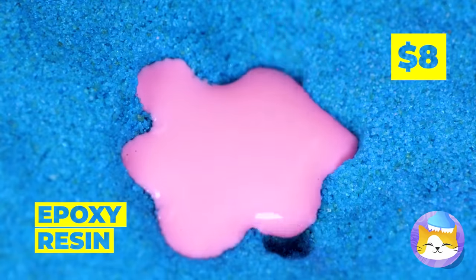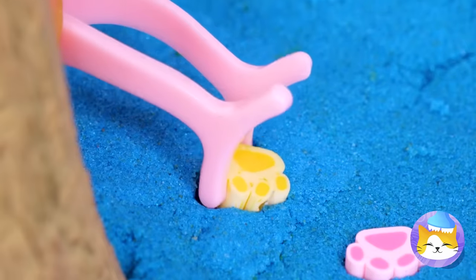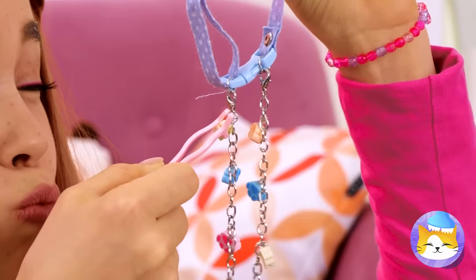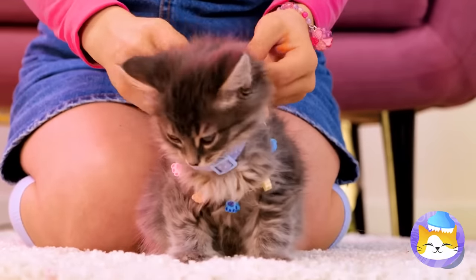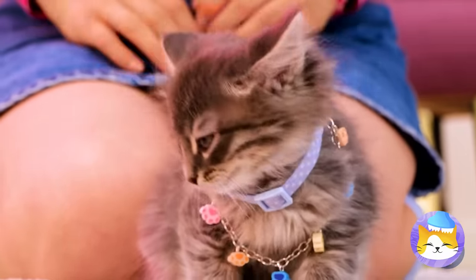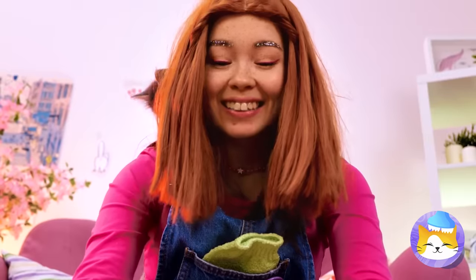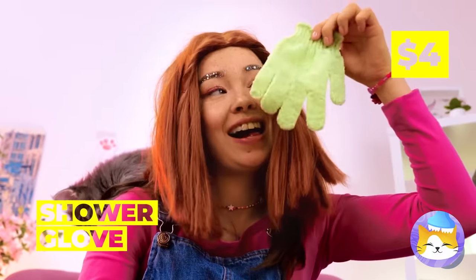Let's have fun with these paw prints. Add epoxy resin. Decorate any way you want, and then add them on a chain. It's a friendship bracelet. Well, a necklace at his size. I've heard of a monkey on your shoulder, but this is better.